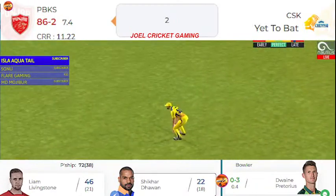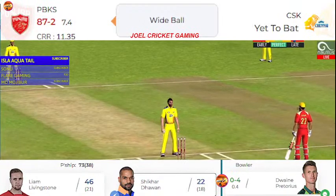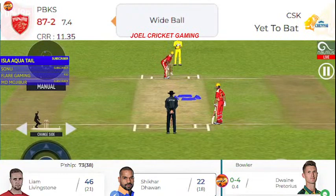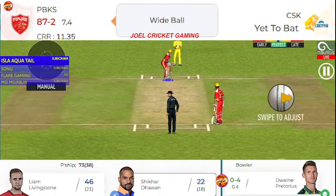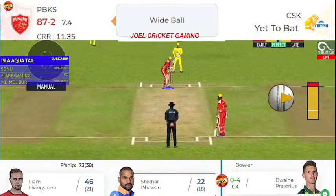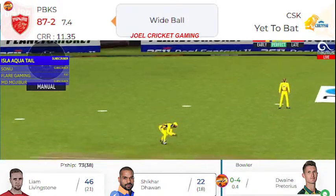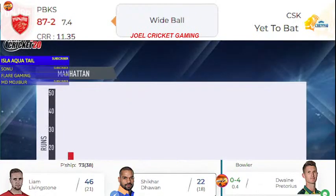Should look for two. They're converting ones into twos and twos into threes here. That is excellent running. The bowler is bowling from his favorite end. Struck beautifully, but couldn't beat the fielder inside the circle.